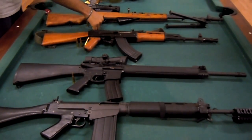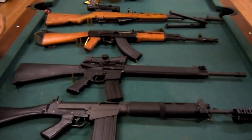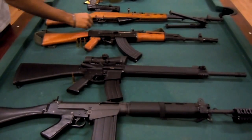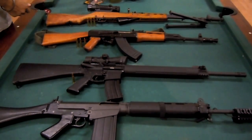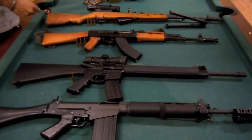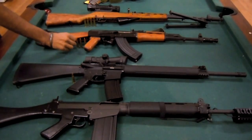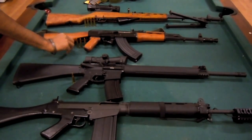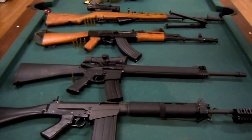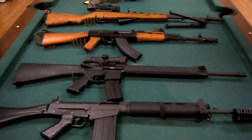So to award points in the magazine category, I would have to say that the SKS gets the most marks because you can carry more of these on you than you can of regular magazines. So it's going to get 2 bullets. The AKs will get a single bullet because they are cheaper, and now the ARs and FNs, they're going to be more expensive, and even if it's an AR-10, they're really expensive as well.